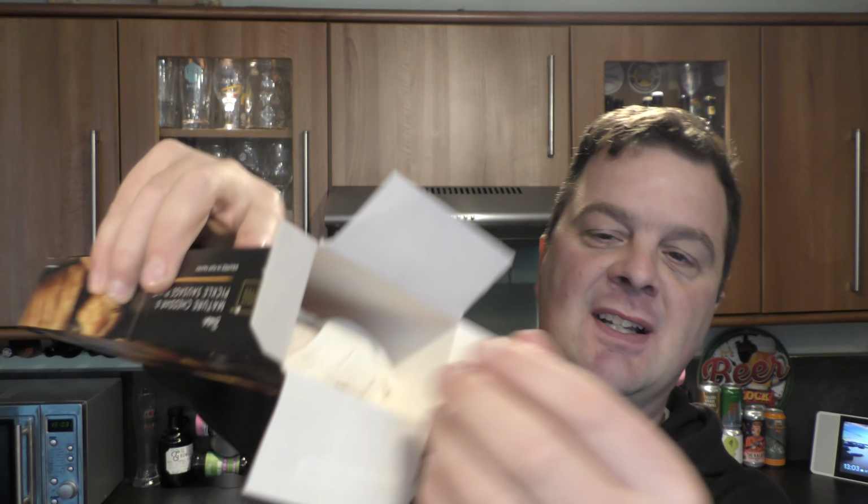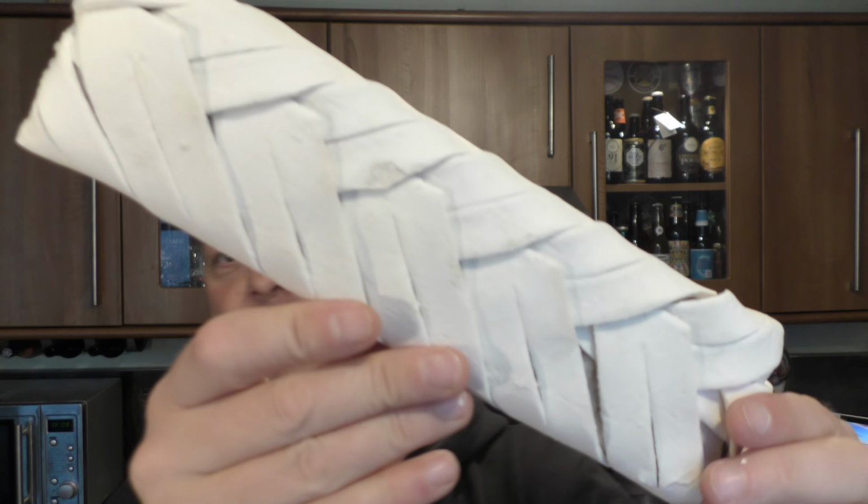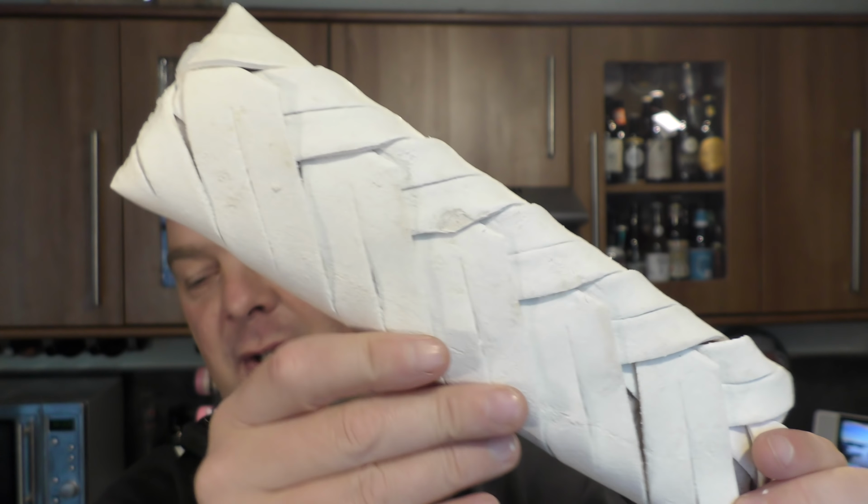Okay, let's see what this thing looks like. Set the oven to about... I thought there'd be a little bit of packaging in there. It's straight in there, look. I suppose it saves on the plastic, we're having a war on plastic at the moment, aren't we? Saves on the plastic. So, baking tray.